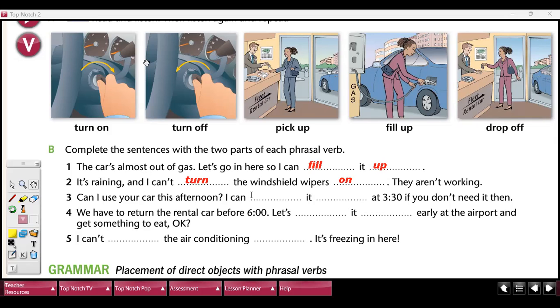Okay, so what do you think? Pick up or drop off? Can I use your car this afternoon? I can... Drop off. Drop off what? Drop it off. Drop the car off, right? So I can drop it off at 3:30 if you don't need it.